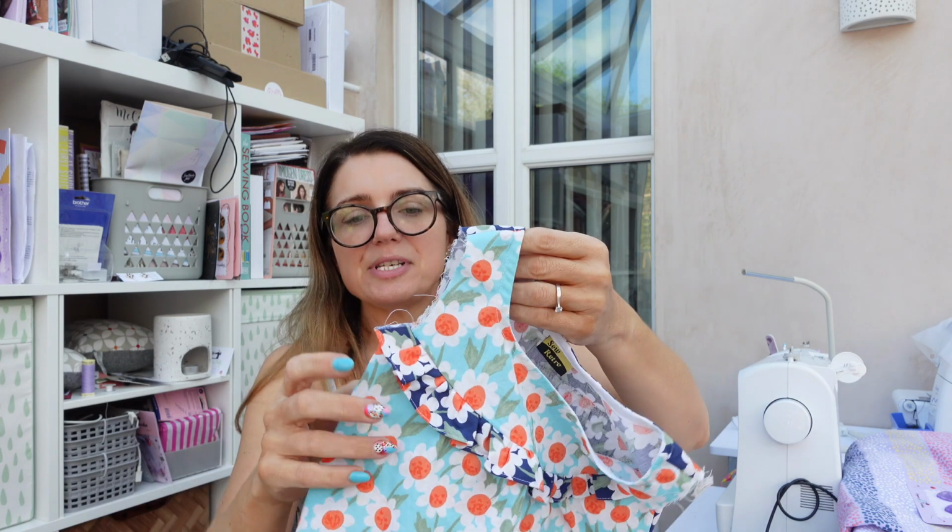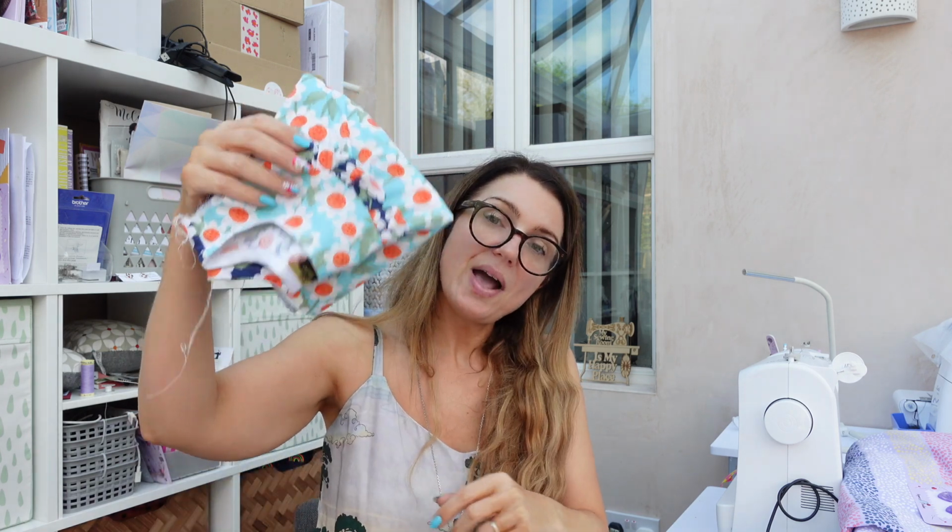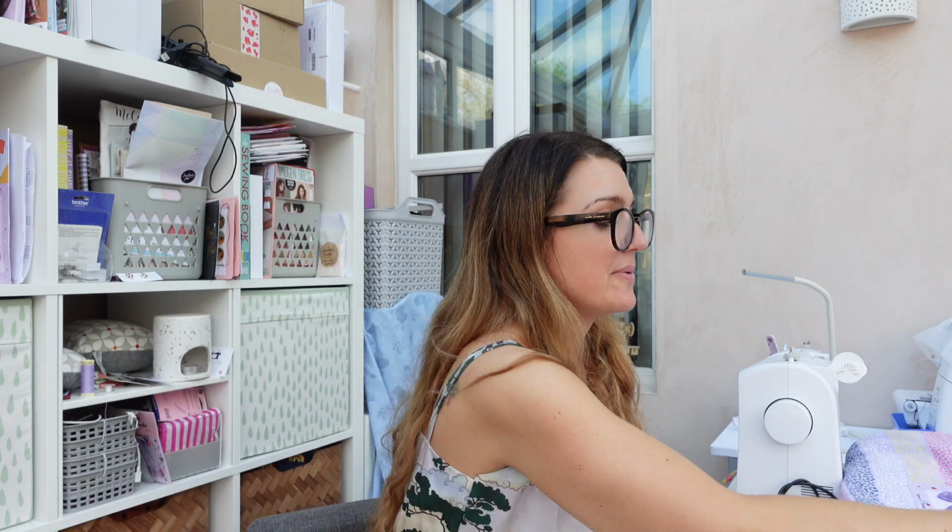But yeah, I've got to finish that off, just with the bias binding around the armholes, which should be quite a quick finish off. So yeah, that's kind of in my pile of things to get finished as well. So that'll be another Selfless Sew make.